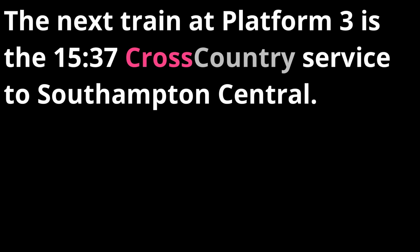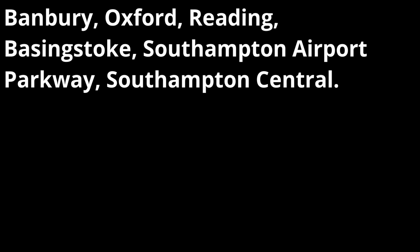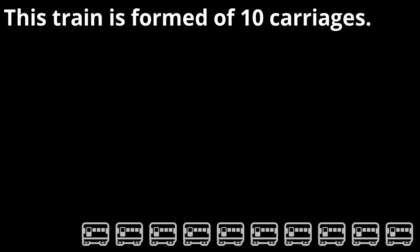The next train at Platform 3 is the 1537 cross-country service to Southampton Central. Calling at Banbury, Oxford, Reading, Basingstoke, Southampton Airport Parkway and Southampton Central. A trolley service is available on this train. This train is formed of 10 carriages.